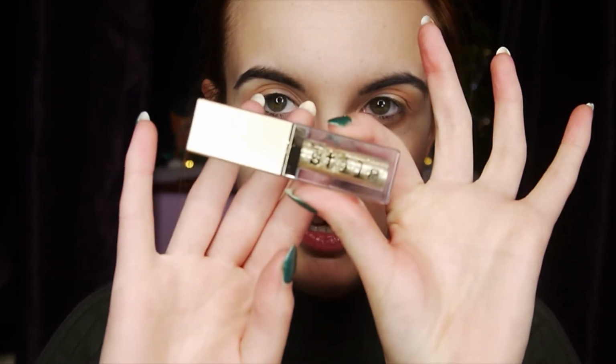Whatever floats your boat. So first up we're going to go into the Stila Glitter and Glow stick, and this is in Gold Goddess. It's just glittery shimmery gold.